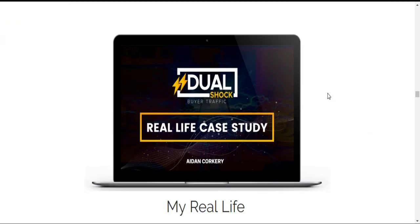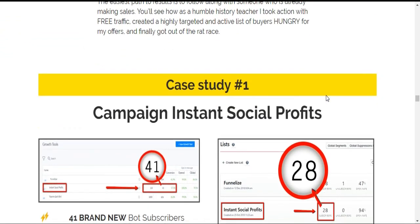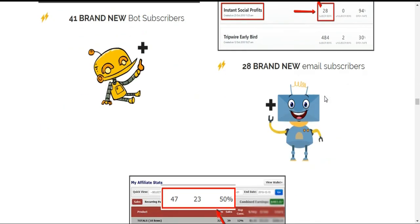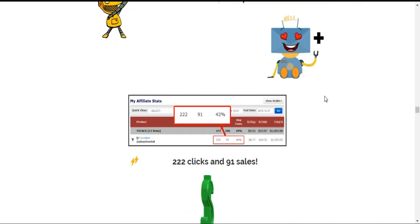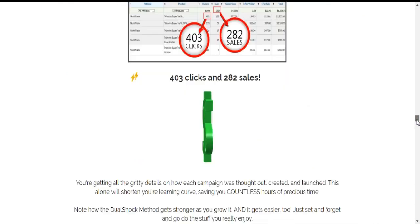And then you're going to get, I think it's 3 case studies from Aidan. Case study number one is campaign instant social profits. Case study number two is campaign for funnelize. And case study number three is campaign for tripwire buyer traffic. These case studies are powerful and you guys are going to learn a lot from them.